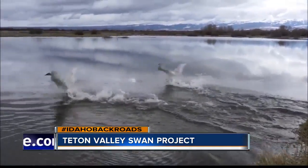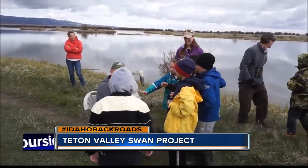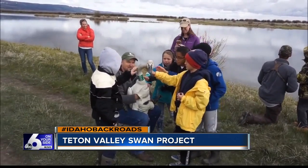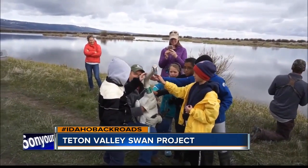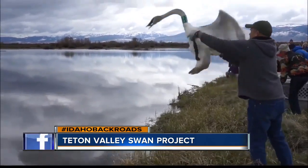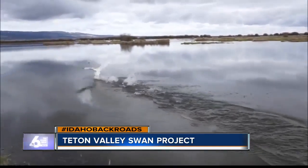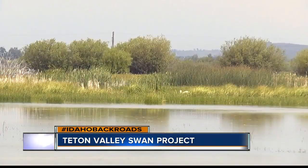R14 and R18 were released with the help of local elementary students after they were hatched at a captive breeding facility in Jackson, Wyoming. I think that's probably one of the more satisfying parts of the project, is being able to engage the students and get them interested in natural resources and protecting our natural heritage in Idaho.